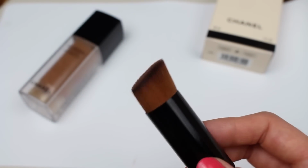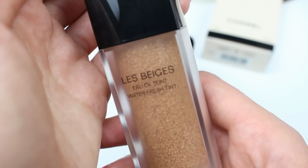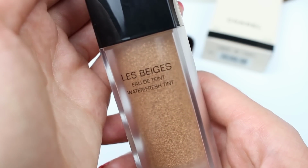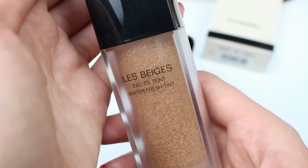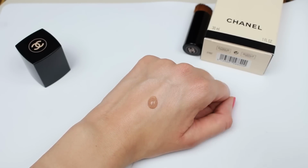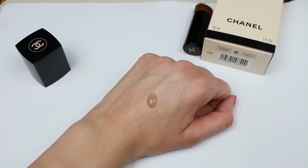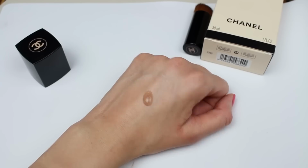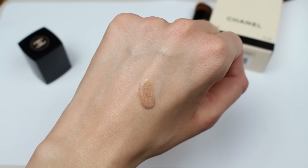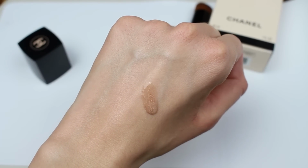This product has the same micro droplet technology as Hydra Beauty Micro Serum, and it has little bubbles that contain the color. It's very moisturizing, and it contains 75% water. It's very lightweight, very moisturizing, and very pleasant when you apply it to the skin. Now, you would probably ask, 75% water for 60 euros is quite pricey. Well, yes, this is a luxury product and it doesn't give you much coverage.